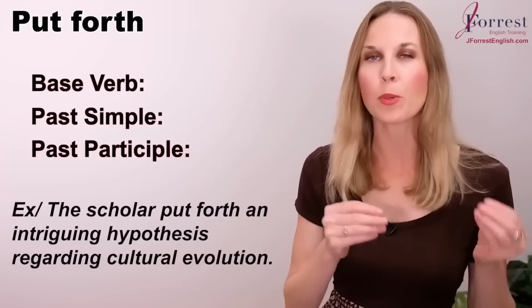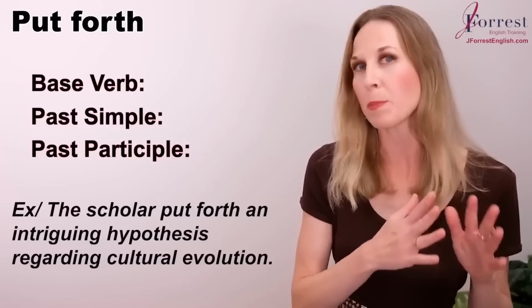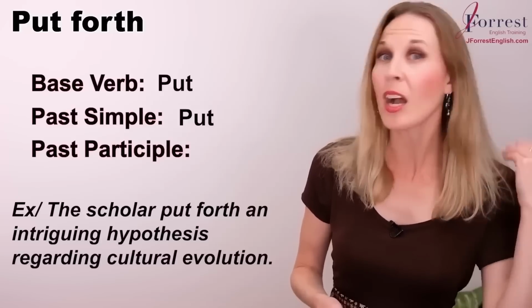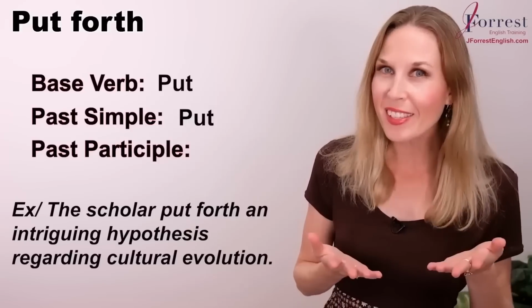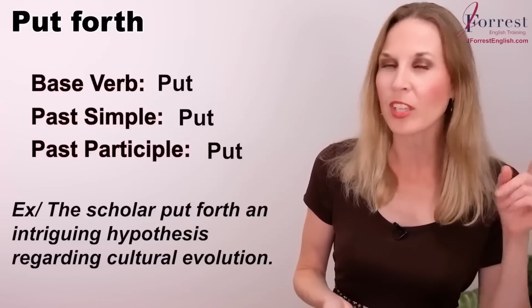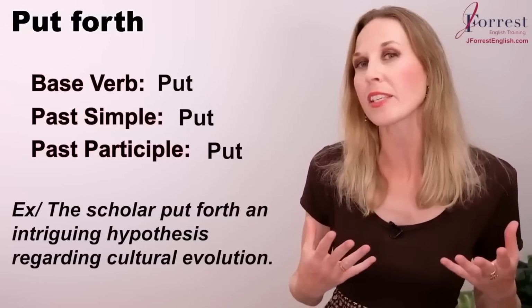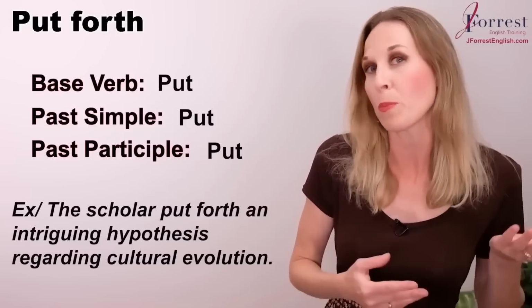So the phrasal verb is to put forth, but with phrasal verbs, you only conjugate the verb. Here, the verb is put. The base form is put. The past simple is, yesterday, she put forth a hypothesis. And the past participle is put. She's already put forth. She has put forth. So notice those three conjugations are put. It's the time reference or the context of the sentence that will make it obvious if it is the base verb, the past simple, or the present perfect.